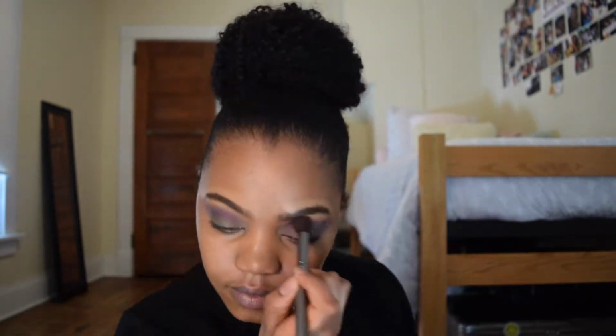Okay, so I'm liking where this is at for now. Definitely not sure yet, but I'm still going to add shimmer. But before I do that, I'm just going to take one blending brush, and I'm going to try to blend the blue into the purple. I definitely love the effect that this brush has given me in terms of making sure that the colors are blended together and there aren't any stark, distinct lines.